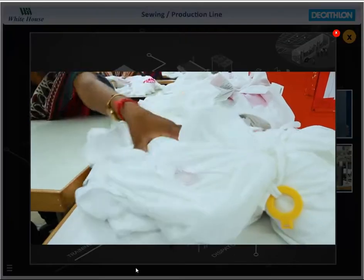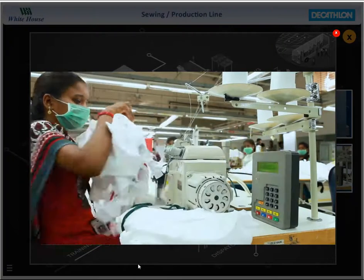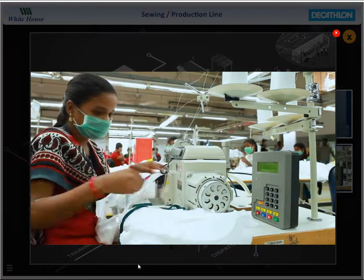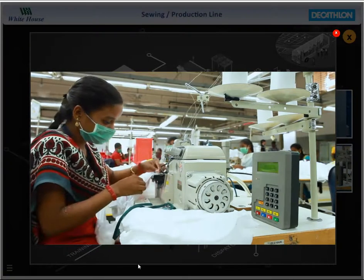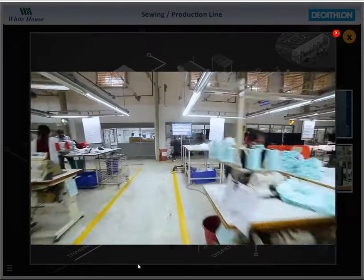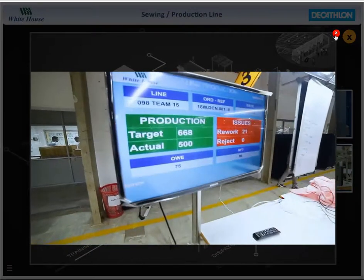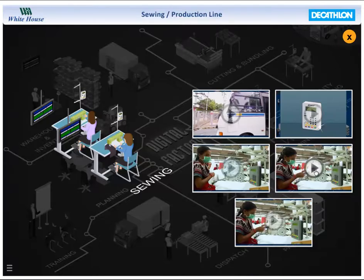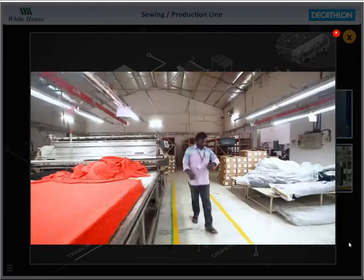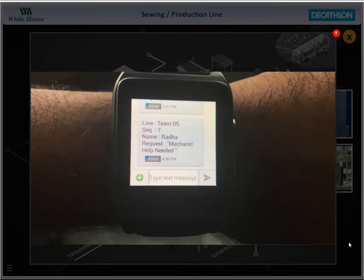The big data from production is compiled and interpreted by our MES system. And it sends performance data to visual display boards. In the case of any machine breakdown at the workstations, Gannett sends smart alerts through digital watches directly to the mechanic for immediate attention.